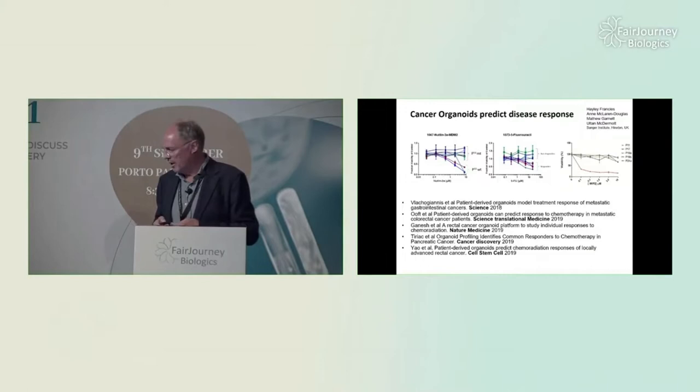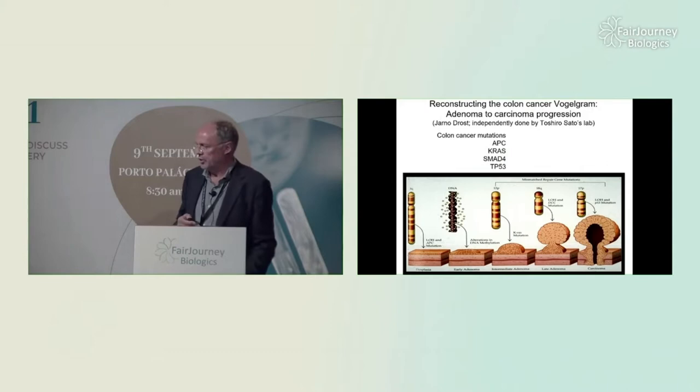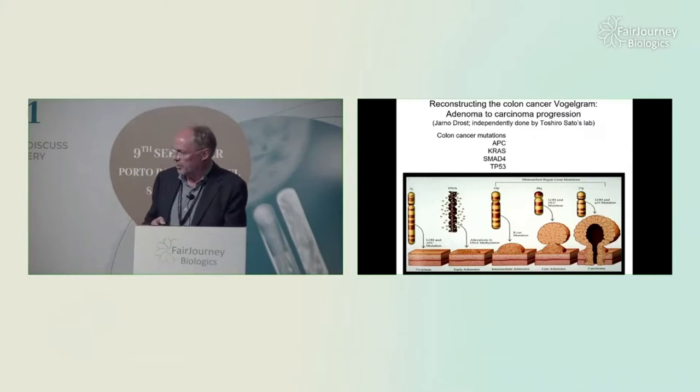Another way of doing cancer research is combining this with CRISPR, and these are two studies, one from my lab, Jarno Drost, the other from Toshi, who at that time was already independent in Tokyo about 5-6 years ago. We both realized that the growth factors that we empirically had found to be required to expand these stem cells and to be necessary in a crypt, that the cancer of the colon activates or blocks exactly the same pathways as we activate or block with our growth factors.